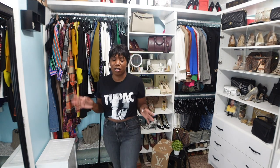So I'm already dressed. I just threw on this t-shirt and some jeans because I want it to be really comfortable, and I don't like to be cold when I'm walking around in stores. That's why I wanted to go with jeans. And I don't know why I chose black, because it is extremely hot outside, but I don't know, black is just so easy to wear. So I'll show you the full outfit a little bit later.